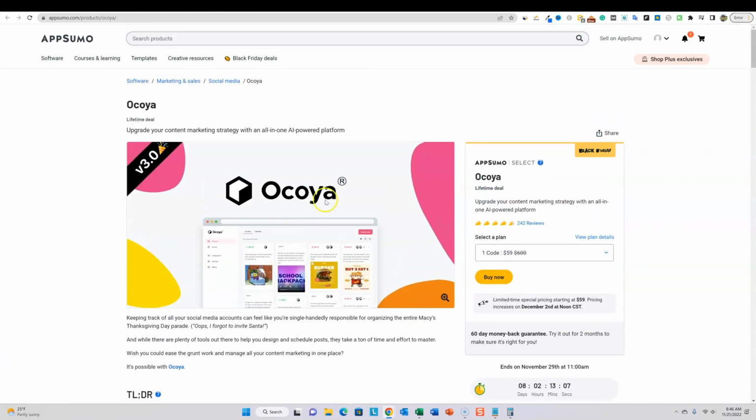Okoya, just because I know they did really good. I think this is one of the most successful social media management tools that was released in 2022. They had a good launch, and I think it's worth picking this up to have in your toolkit. I would like to do more social media.